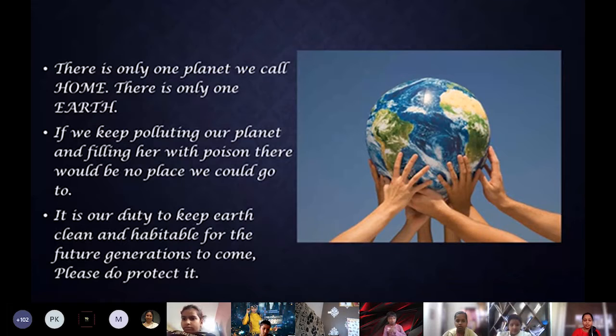Hope will listen to her and renew a beautiful relationship with Mother Nature. There's only one planet we call home. There's only one Earth. If we keep polluting our planet and filling her with poison, there would be no place we could go and live in. It's our duty to keep Earth clean and habitable for the future generations to come. Please do protect it. Let's be a part of the solution, not pollution. Thank you.